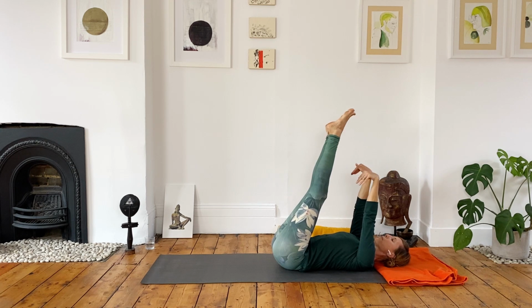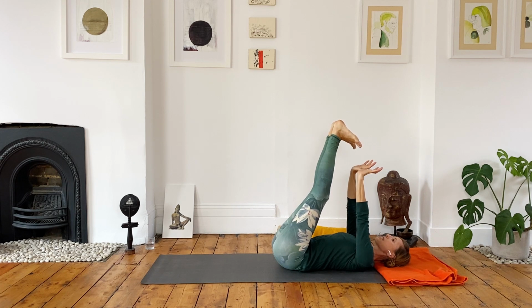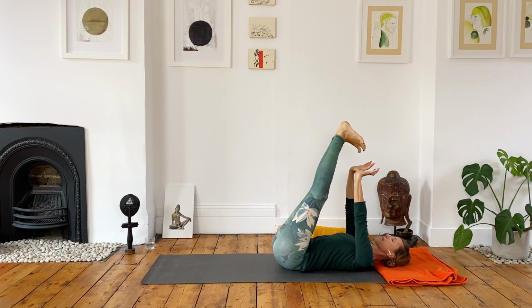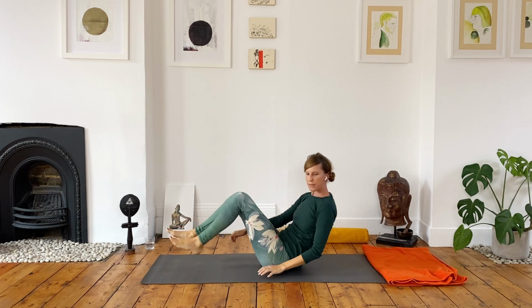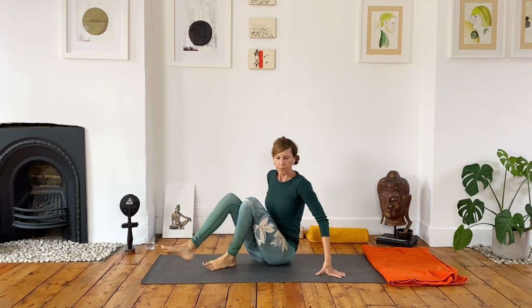And then exhale, point your toes and pull your fingers towards your forearms so the wrists are the highest point in the arms. Inhale, turn the palms up to the ceiling and flex your feet. Exhale, pull fingers down and point your toes. Inhale, palms up, flex feet. Exhale, reverse, toes in, toes up, fingers in. And again, inhale, soles of the feet up, palms up. And exhale, reversing.